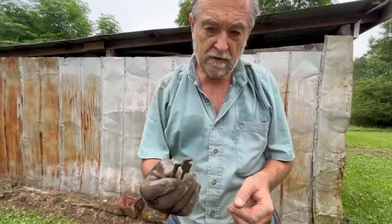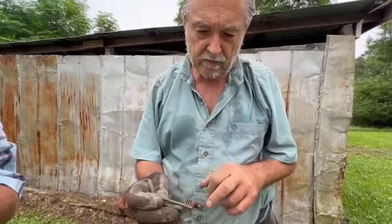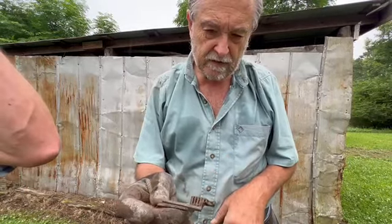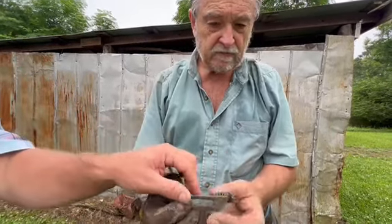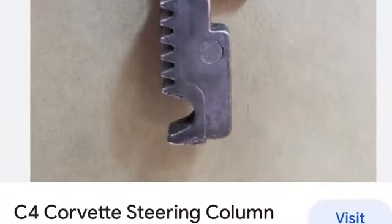Uncle Marty's studying on it. Little piece of brass. Shaft went in right here. Yeah, something sprocket, ratcheted or turned. Tell us what it is. Could be a clock part. It broke off here.